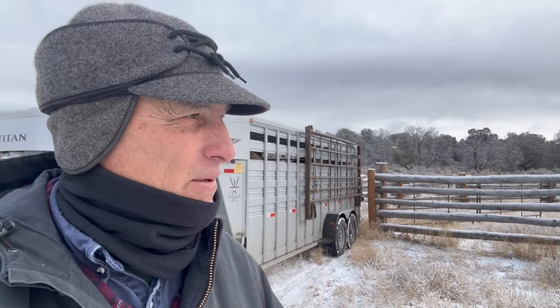Hey, good morning. Well, winter is here. We got a little snow last night. It's cold and we're just getting ready to move these cows to lower elevation in the next couple of days. And so we're starting to gather this morning. But we got out here and a cow has been hit by a car out here on the highway.